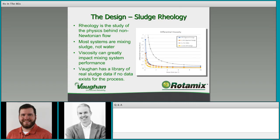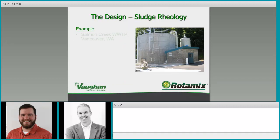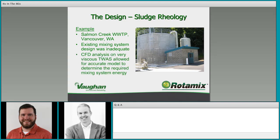And if you look back on the graph on the previous slide, you can see that TWAS is quite a bit different than anything. It's a lot more viscous than what you would see for a primary sludge. So this design was inadequate in the afternoons and it was having issues with mixing. So we were able to do CFD analysis on the very viscous TWAS, which allowed us to more accurately model and determine the required mixing system energy for this system and recommend some changes to the mixing system design.